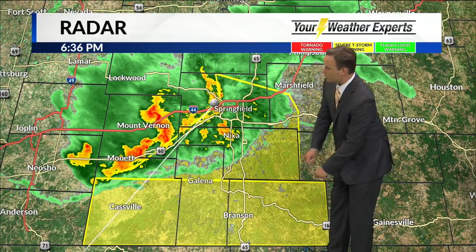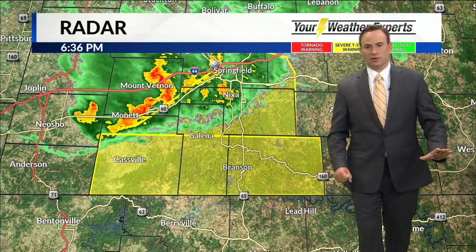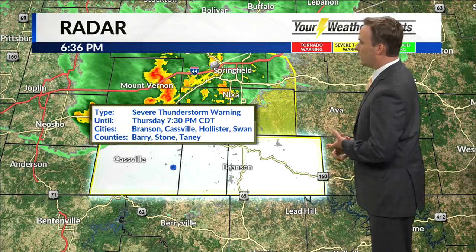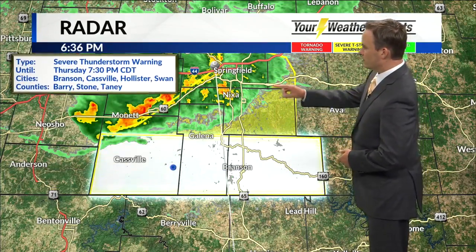You can see we've got a new severe thunderstorm warning. Beth, if you could put that information up there for folks to see. A new severe thunderstorm warning has been issued for areas further south. This does include Barry County, Stone County, and Taney County. This is through 7:30 this evening.